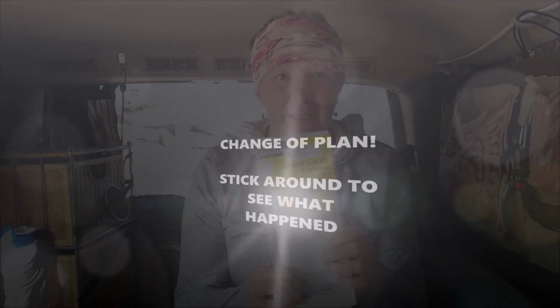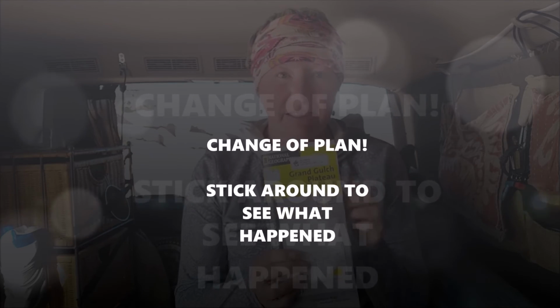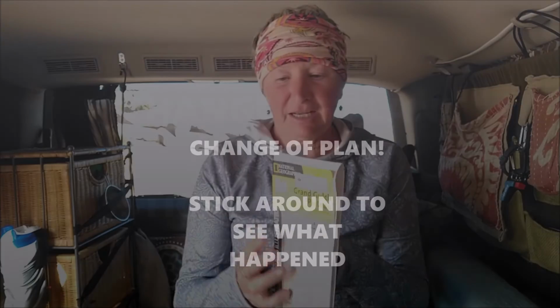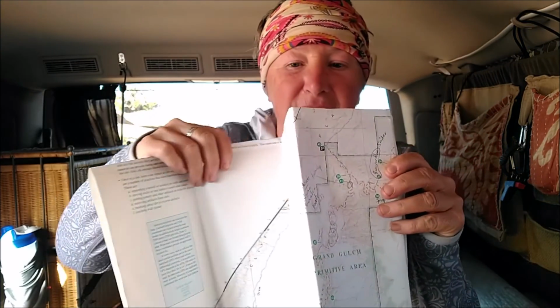Hey, it's me, and I'm gonna go hiking tomorrow in the Grand Gulch Plateau and Collins Canyon. There's some hikes here I've been wanting to do for a long time.